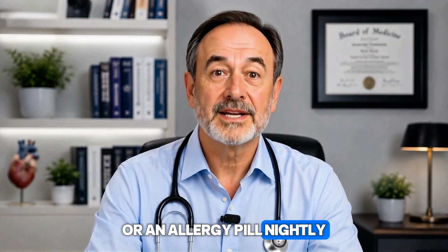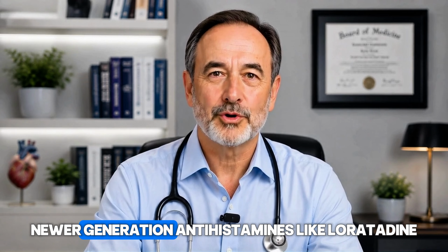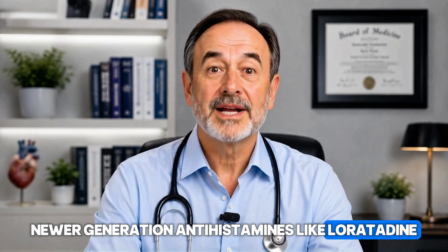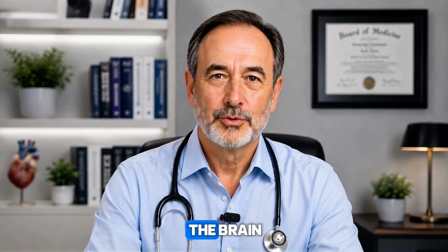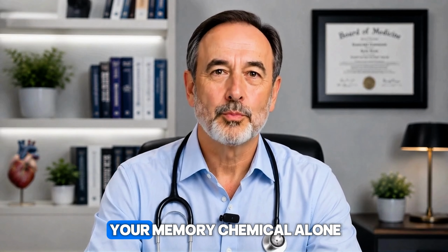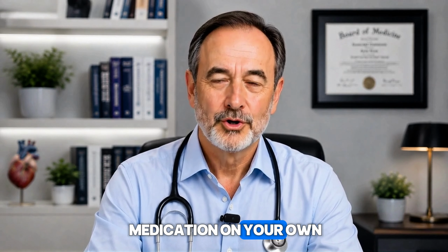If you reach for a PM product or an allergy pill nightly, ask your pharmacist or physician about modern, newer generation antihistamines like loratadine. These are specifically engineered not to cross into the brain the same way, leaving your memory chemical alone. Never stop a vital medication on your own.